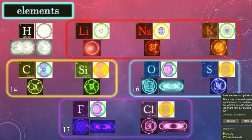So here are the elements that we have in our game. They're separated into the different groups that we chose. That is group 1, 14, 16, and 17 on the periodic table. So you'll see the information card that will pop up when the player presses the button and they are holding that compound. It'll show you exactly which element you're holding, same for the compounds. And you'll see this image here to the right of the S, for example. That is pulled from scientific journals indicating what atoms really look like at the nanoscale. And so that's what we tried to replicate with our particle effects.